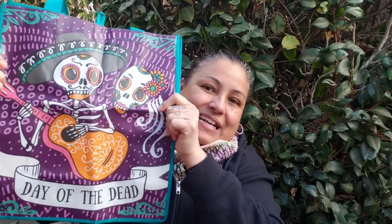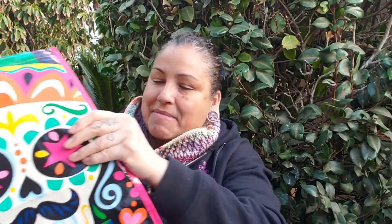Look. If you guys don't know, I'm a huge fan of Day of the Dead, Día de los Muertos. These are little shopping totes. I love them so freaking much. TJ Maxx. I don't think we have a TJ Maxx near me.